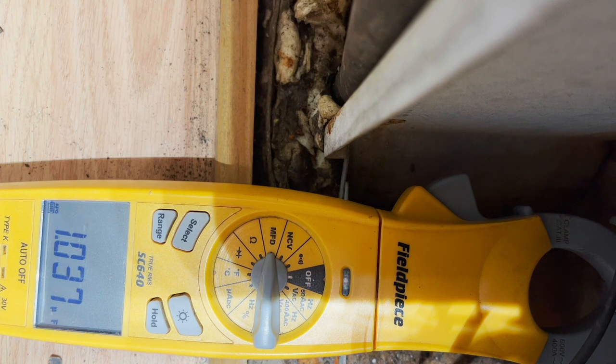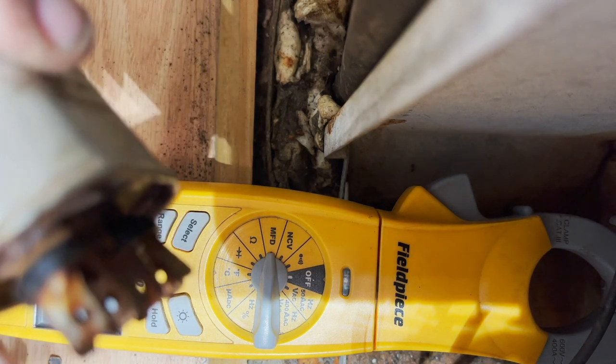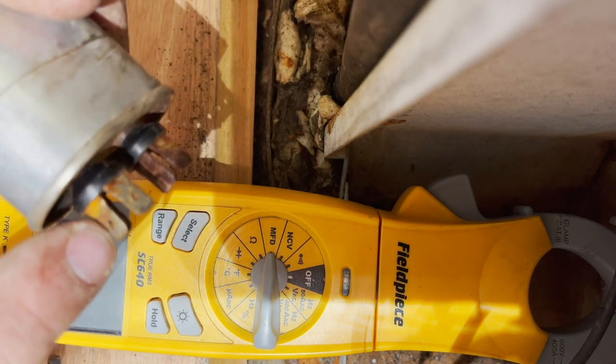There we go. Oh, that's pretty. 1.042. I'm picking it up here on the clean and here on the clean.